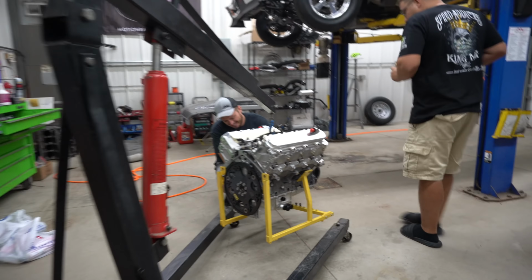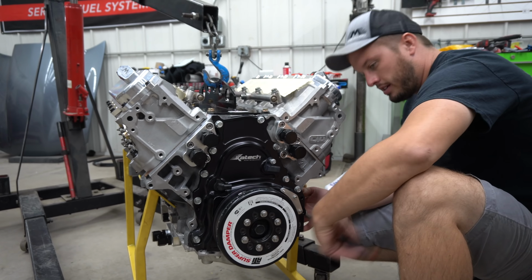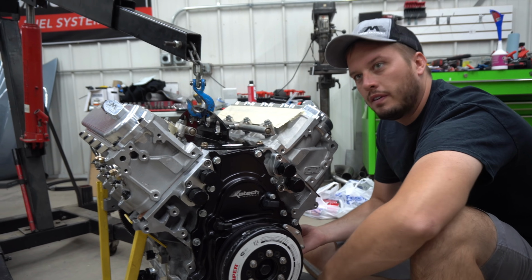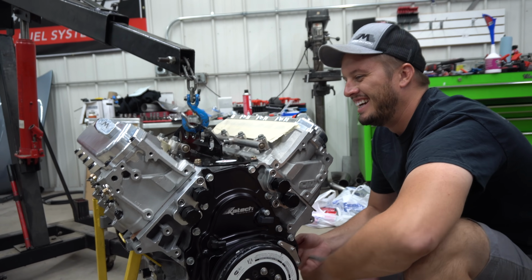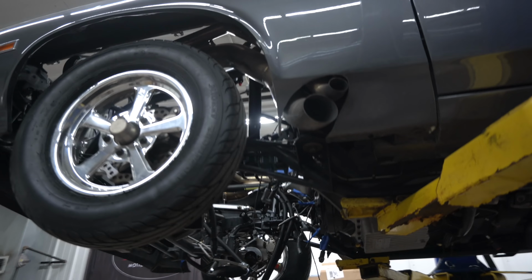Oh yeah. Look at that guy. Looking cleaner than ever. Ready to rip, bud? Well, not yet. Well, I mean, once it's in, but yeah, it will be ready for it. We rock and roll, baby.